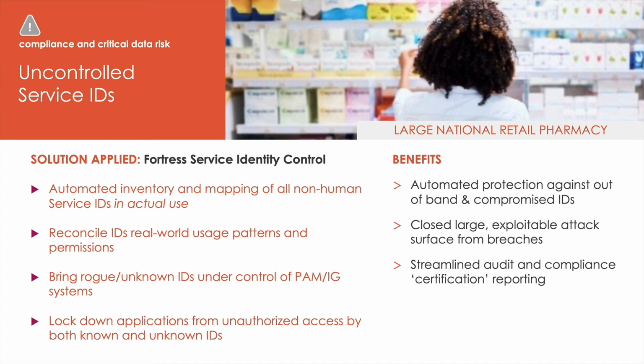So application-centric security in this case deals with service identity controls, and that's exactly what we did with this customer. In doing the behavioral profiling of their application environment, and for each application, we were able to inventory and map all of their non-human service IDs. And these were the IDs that were in actual usage throughout their environment. This allowed the security and IG teams to effectively reconcile these IDs against what was expected. And they could bring the IDs under control, the ones that they didn't know about, under control of their existing identity governance.